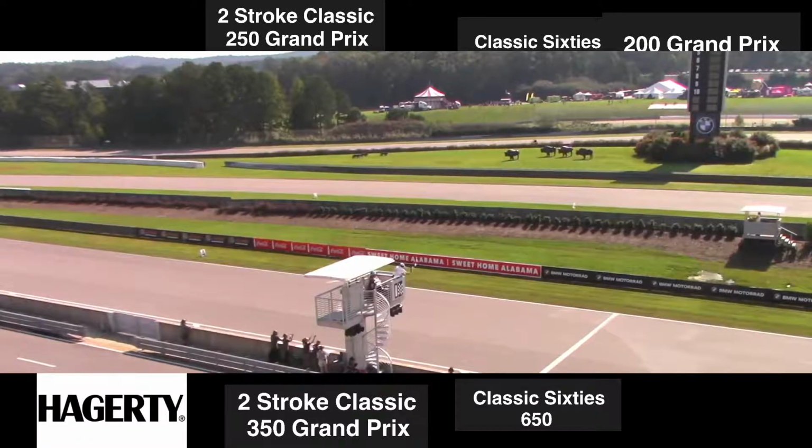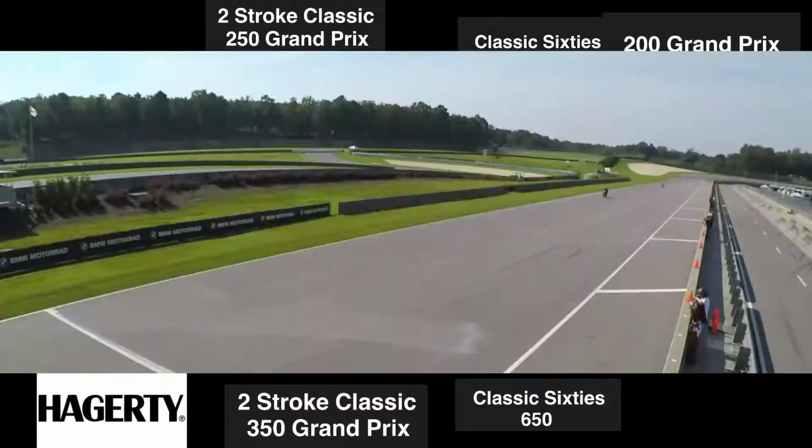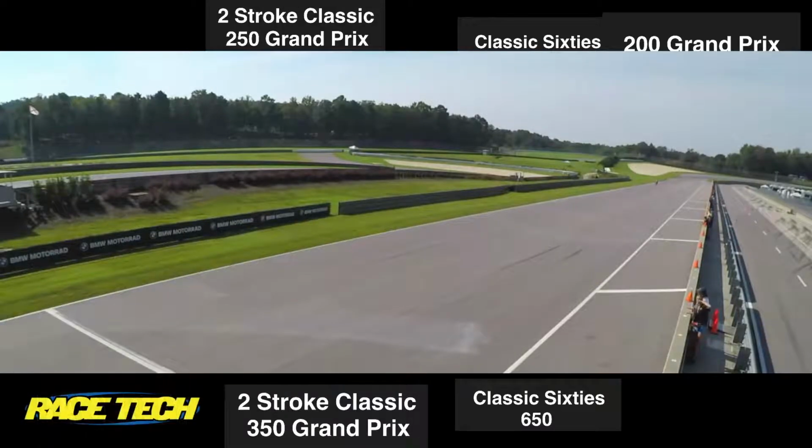Second call, race number 6, Bears, open two-stroke, Motard and Next Gen Superbike middleweight. You guys are up next. Second call for race number 6.